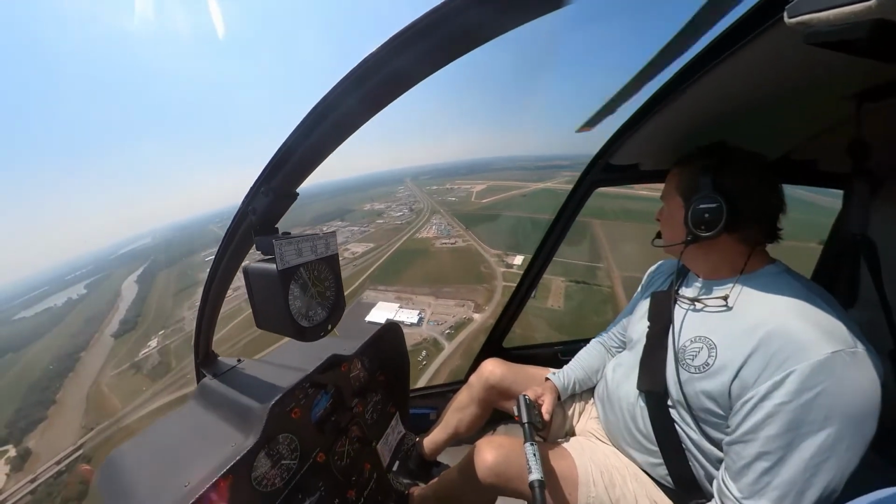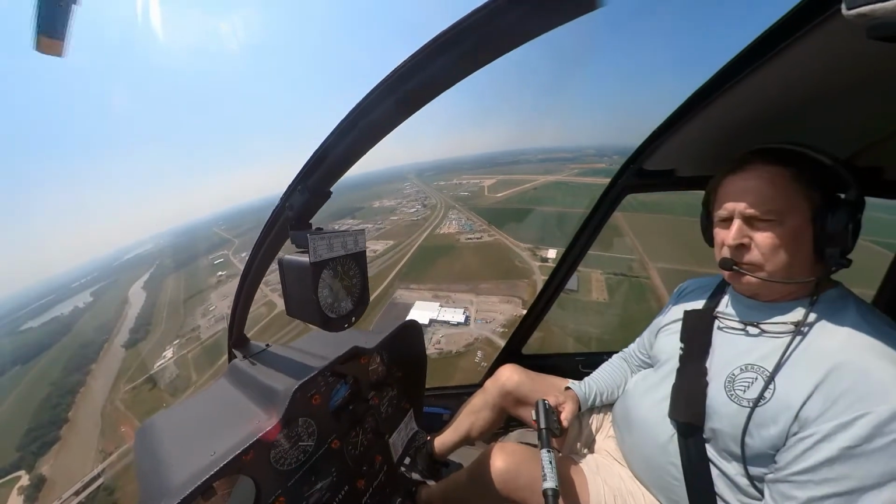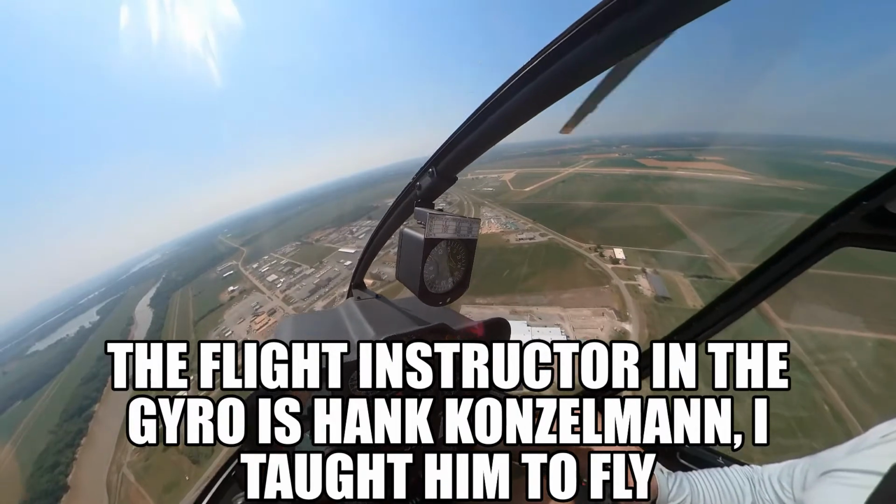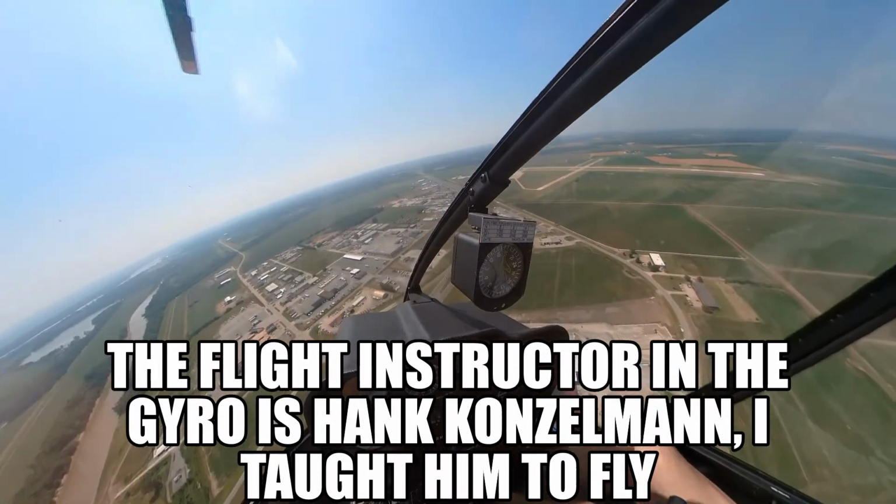Foreman 4 Papa, taxi to 20 via Echo. The wind is variable at 4, altimeter 2998. So at your entry, you're going to be 70. We're going to go down, roll. Down, roll, and then taxi out to 28.